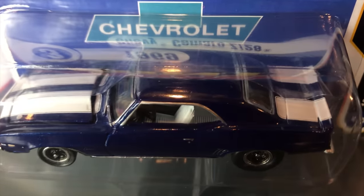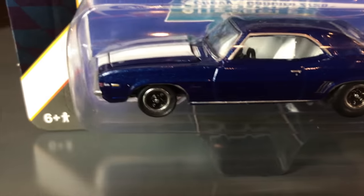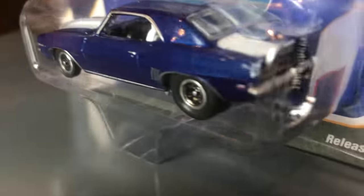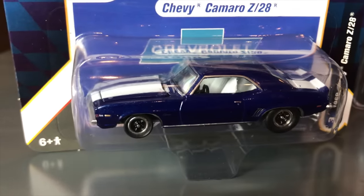What's really cool about this casting, it's actually done up like our brand manager's 69 Chevy Camaro drag car. So this has smaller tires in the front. It's got big thick rubber in the back of it. A lot of great detail on this one. And that white interior really looks awesome on that car too.